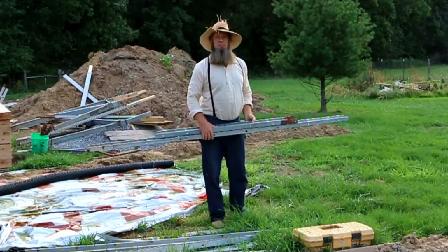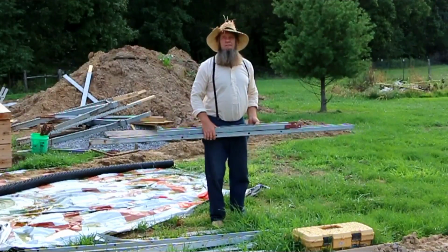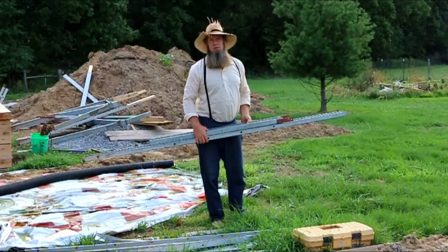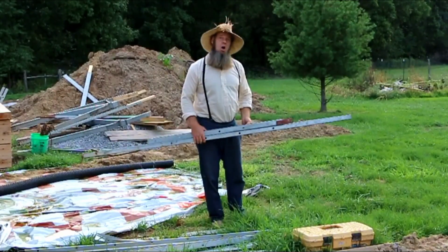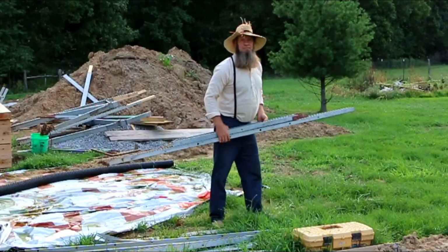So I'm starting to clean up some of the stuff that was used for the root cellar build. We're going to get this stuff in order and get ready for the final cleanup. As we've been working on it, I'll have some videos coming up for you guys pretty soon, and we're going to show you the updates and answer some of your questions. But right now I'm just stacking this stuff and getting it ready to load back into Greg's truck so he can take it all home.